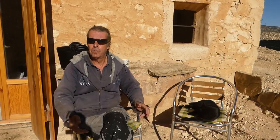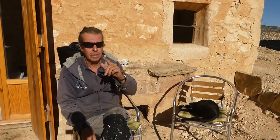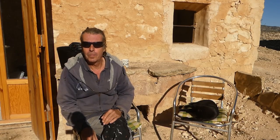I'm in our new breakfast area. This is at the side of the house. It gets the sun first thing in the morning when it's out, and it's out today. Beautiful day.